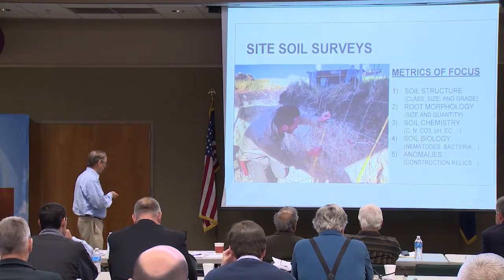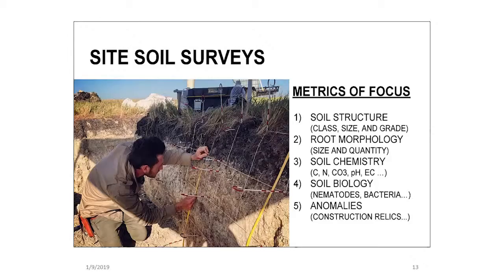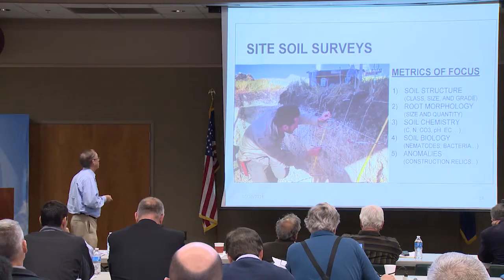And in fact, to focus on the soil science part of it, this fellow from Berkeley has looked at soil structure, size, and grade of structures that he observed, root morphology, looking at the size and quantity at different depths. Quite surprising how far very thin little roots can grow. Lots of soil chemistry, a lot more than is shown here. Soil biology, nematodes, which are, to him, indicators of what's going on in the subsurface. Nematodes are small, round worms. Many of them are microscopic. And also did work with bacteria counts, that sort of thing. So there's a tremendous amount of data there.